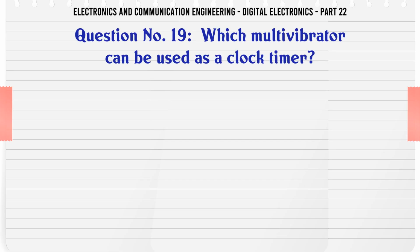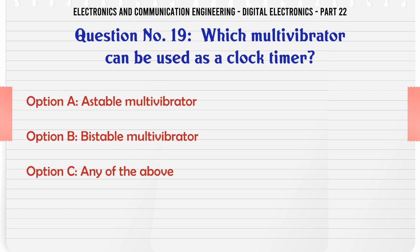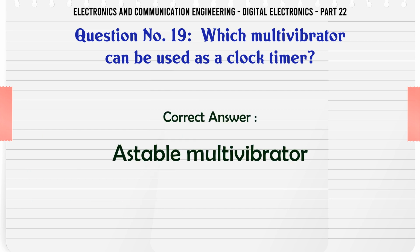Which multivibrator can be used as a clock timer? A, astable multivibrator. B, bistable multivibrator. C, any of the above. D, none of the above. The correct answer is astable multivibrator.